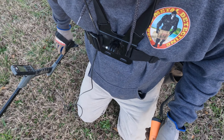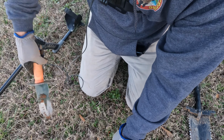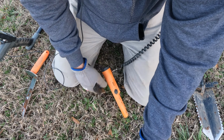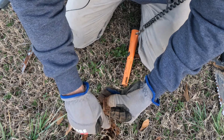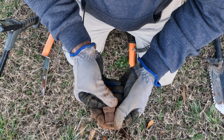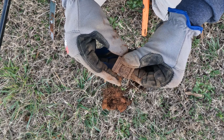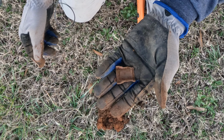Could we get some more jewelry out of today, maybe? All right, whatever it is, it's small and it's right here. It's in the clump. What is that? Ooh, that's got some fancy on it too. Wonder what that is. It's got a little bit of fancy stuff to it. Okay. Cool. Might be getting into some good stuff.